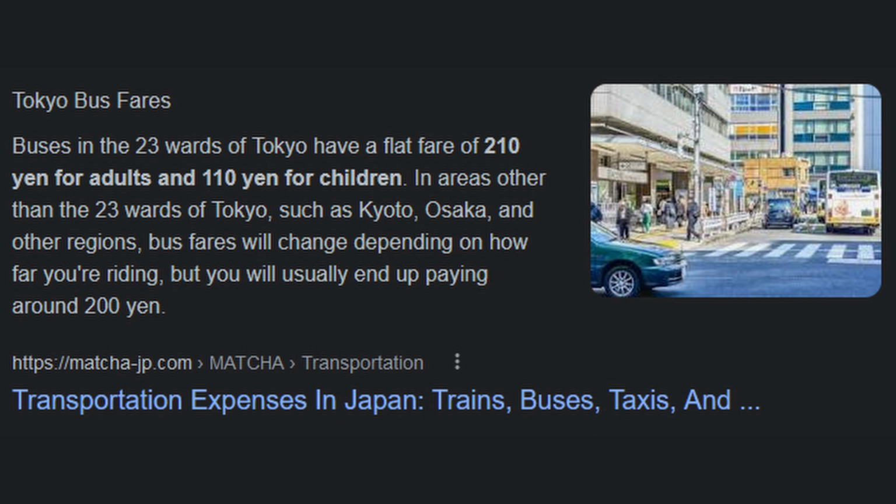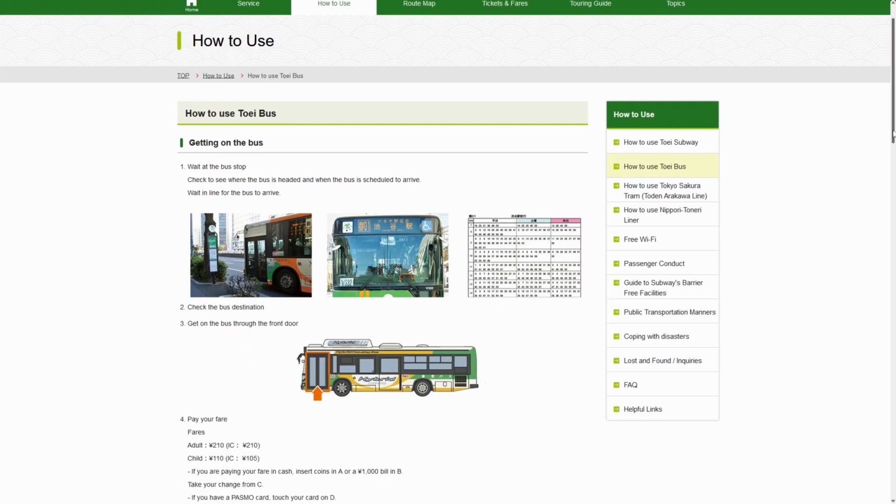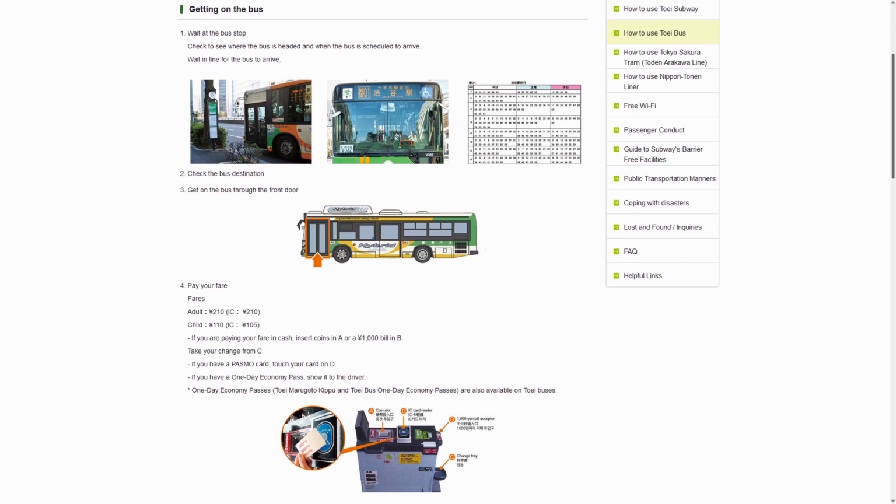Buses are usually a flat rate, especially if you're in the 23 wards of Tokyo. You can expect to pay around 200 yen or so for a bus ride. Depending on how far you need to go, maybe a little more.